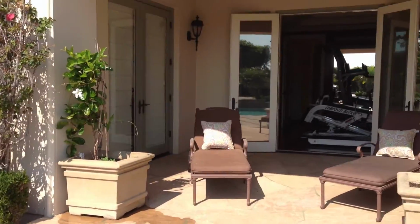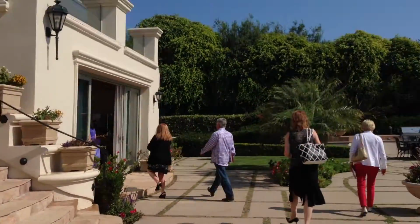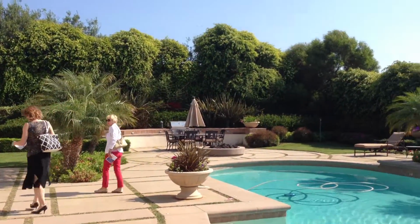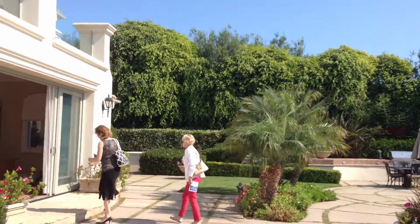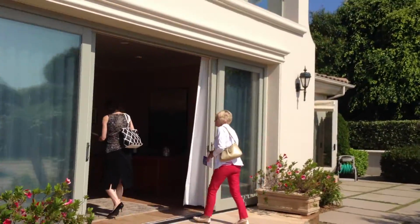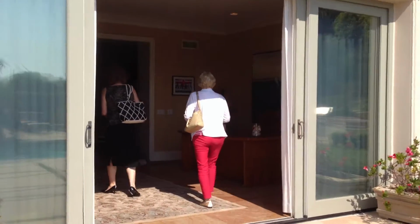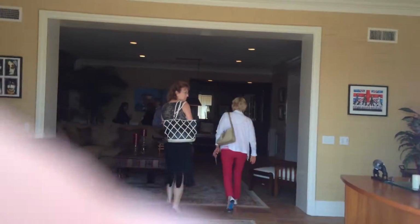Oh, and it has a gym downstairs. Very nice setting for outside. Enjoying. I think we'll take a step upstairs.